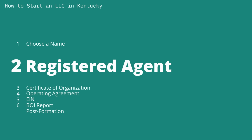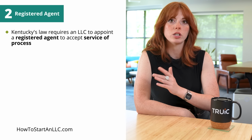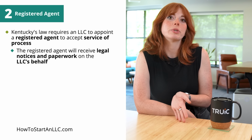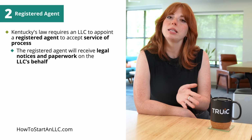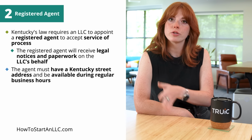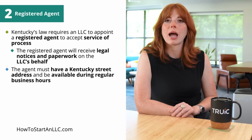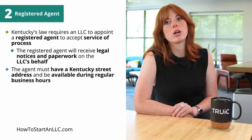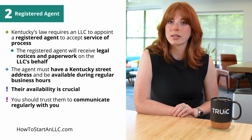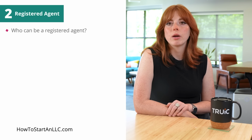Step 2, appointing a registered agent. Kentucky's law requires an LLC to appoint a registered agent to accept service of process. This simply means that the registered agent will receive legal notices and paperwork on the LLC's behalf. For this reason, the agent must have a Kentucky street address and be available during regular business hours, about 9 to 5. Whoever you appoint should understand that their availability is crucial, and you should trust them to communicate regularly with you. So, who can be a registered agent?